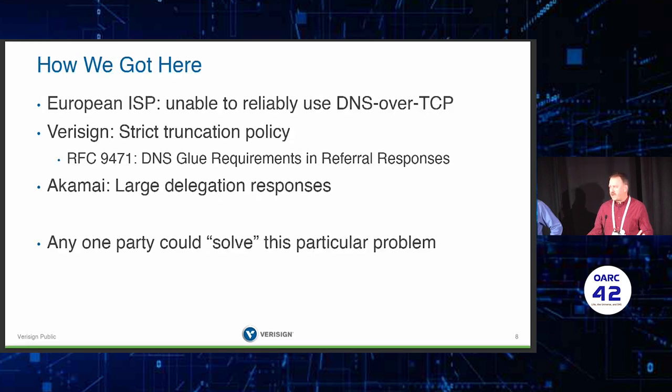So the way that we got here was, we have this ISP that can't do DNS over TCP. At Verisign, we have this pretty strict glue truncation policy following the recently published RFC, which says if not all in-domain glue records fit, you have to truncate. And then we have Akamai's domains with large delegation responses. And really, any one party here could solve this.